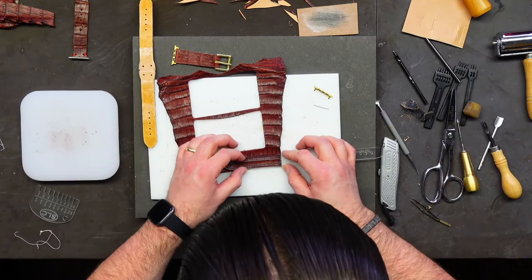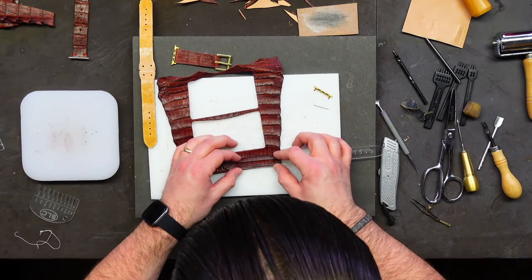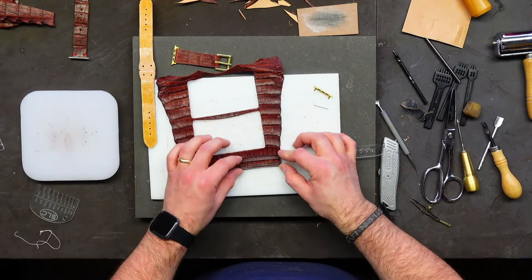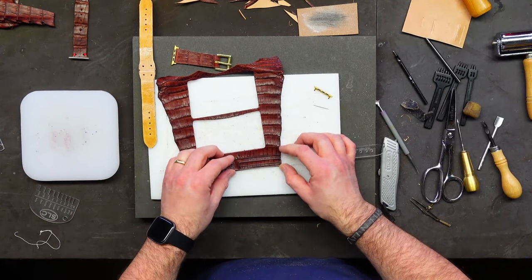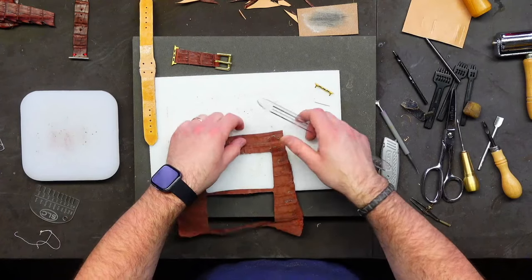Just kidding. All right, so this one I'm going to lay on here and kind of get an idea of where I need to be, and then I'm going to trace on the back since this will be facing out. I don't want to get pen marks on it. So I'm going to have to come right up to the edge on this one.